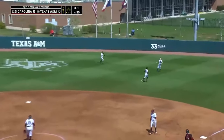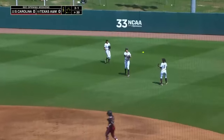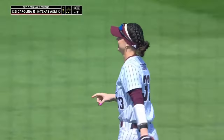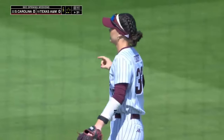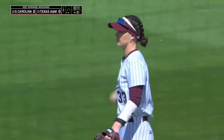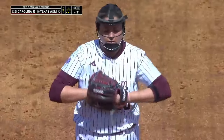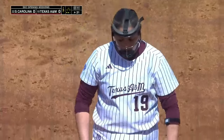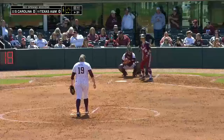Hit high into center field. Hill roams over, but Enright's under it. 2 outs. Five straight retired for Vestal. The only batter that reached was Carly Shelton. It was originally ruled a single, but they changed that to an error on the first baseman, Trinity Cannon.